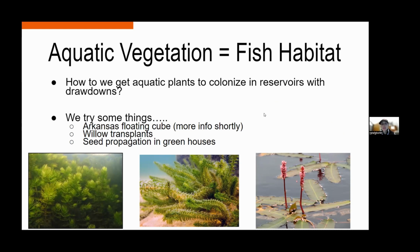And this is aquatic vegetation for fish habitat. Texas does this, Arkansas does this, and this is going to lead me to our next habitat project that I learned about from the Arkansas Game and Fish guys that I met there at Lake Shelbyville. So I kind of don't want to give you a quiz, but I kind of do.